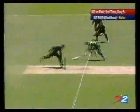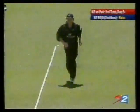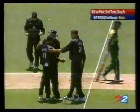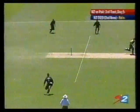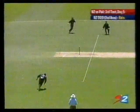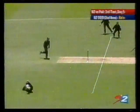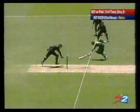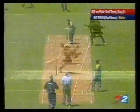Single taken. Oh, that's going to be close. That's a brilliant piece of play from Andre Adams. And they're going to go upstairs and have a look at it. Well, a direct hit is usually in favour of the fieldsman. Andre Adams, look, he's got his right hand on the ball and he's got to back flick it. How do you do that? That is unbelievable. He's just in, but boy, what an amazing bit of fielding. Man, what a play by Adams.